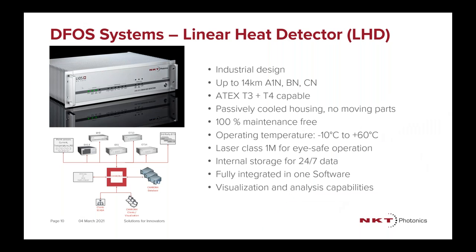So looking a little bit more into the linear heat detector, which is the G3 system, what we call it. It's for industrial design, and up to 14 kilometers, and this can be used also for Ex areas, so 8X, T3, and T4 capable. It's passively cooled, no moving parts, with a broad operating temperature. It's completely ice safe, and we have an internal storage, so it's a standalone system, and it's fully integrated in one software. So whatever you use for fiber optic sensing systems, you can integrate it in our software and then get all the data stored, visualized, and can also communicate to SCADA systems and do all the calculation jobs within the software.